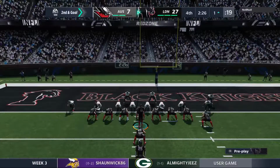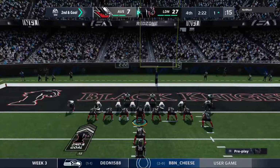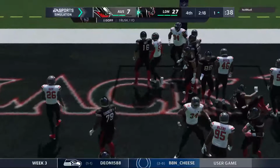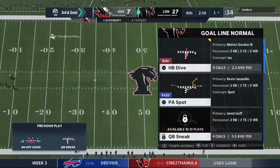Another shot from the 1 on second and goal. Here's Goff on the keeper, and they will stop him after a fairly minimal pickup. Call it no gain on the keeper, and it's going to bring up a third down.